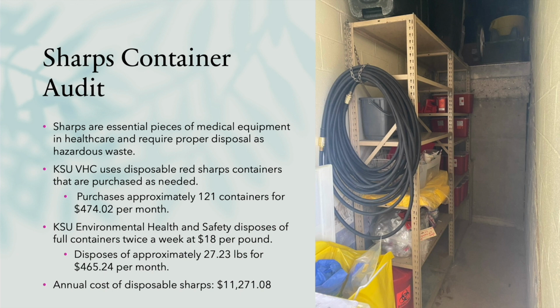The Veterinary Health Center disposes of their sharps through Kansas State Environmental Health and Safety, which comes to collect containers twice a week at $18 per pound. The picture to the right shows the pickup spot where labeled Sharps containers are kept until disposal. Disposal is about 27 pounds and $465 per month. The Veterinary Health Center spends approximately $11,000 per year on disposable Sharps.